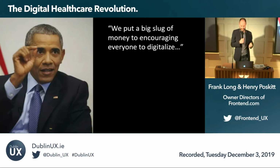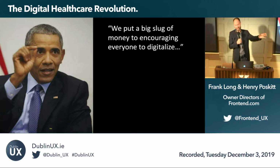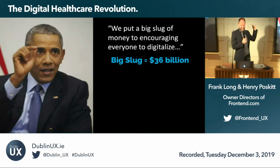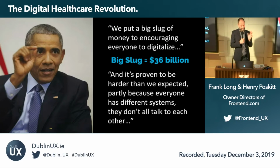Okay, so he said, 10 years ago, we're going to put a lot of money into EHRs. We're going to get all the paper out of the hospital system, and it's going to make things much, much better really quickly. It'll make Medicaid and Medicare much cheaper to deliver, is the idea. A big slug is 36 billion over 10 years, okay? So they weren't hanging around. And what they found is it was much harder than we expected.